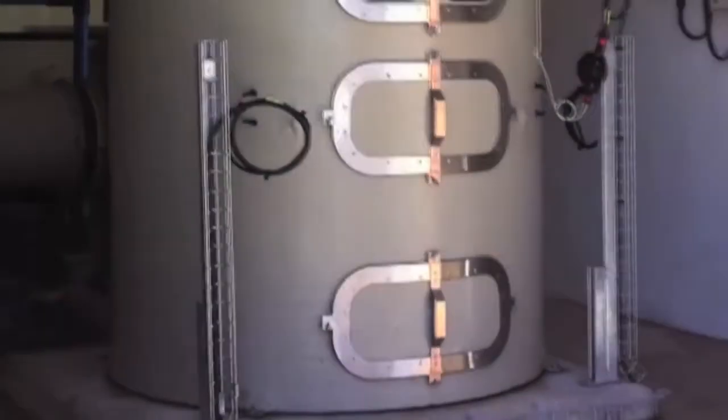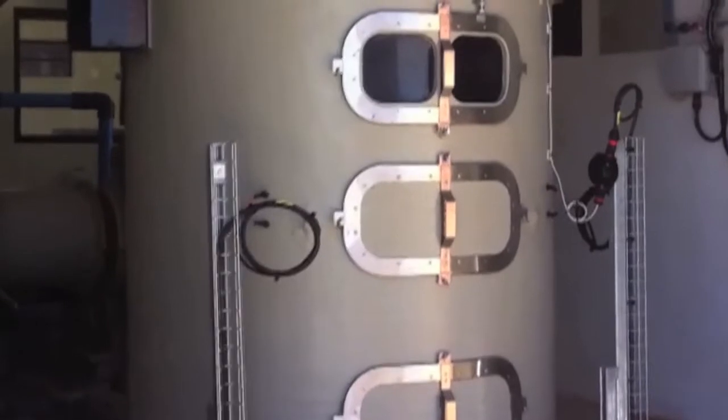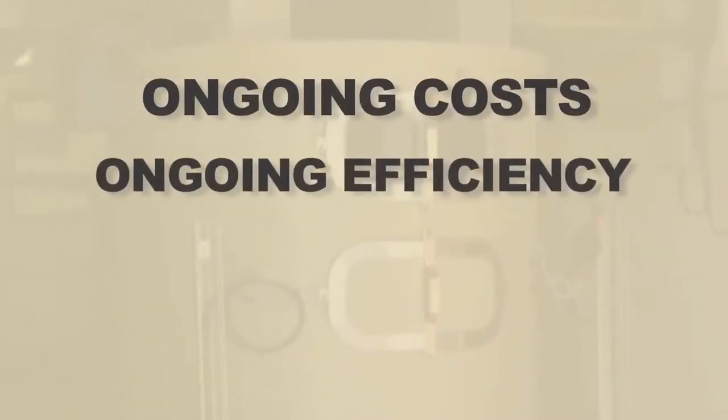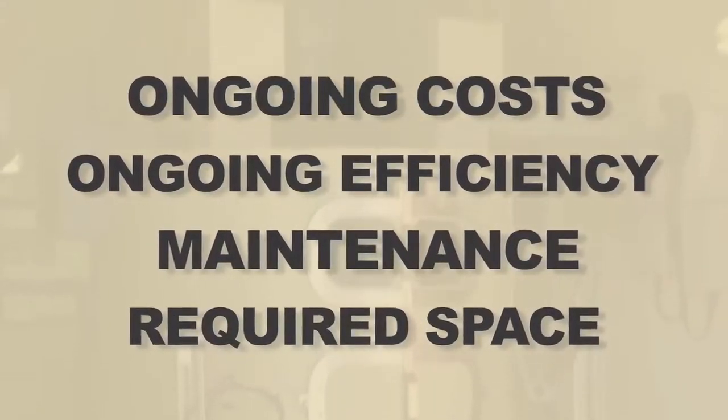When biofilters are suggested as a solution, the response is one of an environmentally friendly solution, but there are doubts about the ongoing costs, the ongoing efficiency, the maintenance, and the required space. So let's take these points one by one.